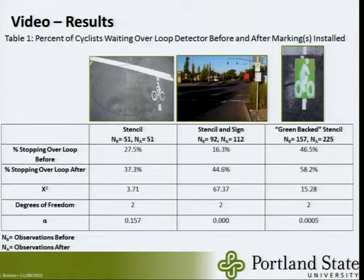And the results were kind of interesting, and I'll go through this with you guys so you can break it down a little bit. What we found really was that the stencil with the sign and the green back stencil produced significant results. That means before the stencil was applied, how many people stopped over the loop area, and after, more people were stopping over the loop. I'll go through that one more time. This analysis looked at everyone who stopped, where they stopped before, and compared how many people stopped over the loop before, and how many stopped over the loop after. If you stopped over the stencil in this breakdown, you're considered being over the loop. So how many people were induced to move over the loop. It doesn't necessarily indicate that they're stopping over the right spot, but it does show that more people were stopping over the loop based on the stencil and sign and the green back stencil.